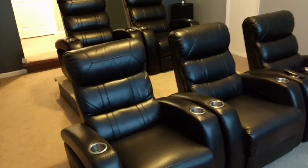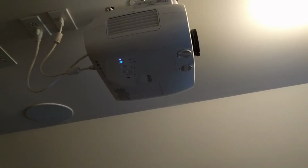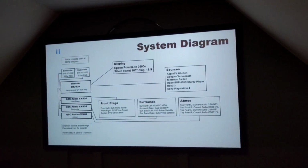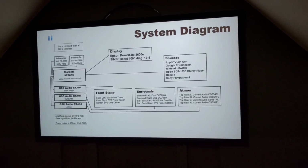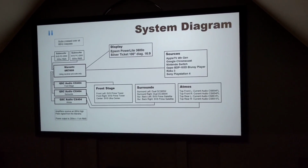For seating, I have 5 motorized recliners, and I built a riser for the rear row. The projector is a 1080p capable Epson PowerLite 3600E. The screen is a fixed 16:9 silver ticket 100-inch diagonal. I have displayed a diagram of the system and how it's laid out.